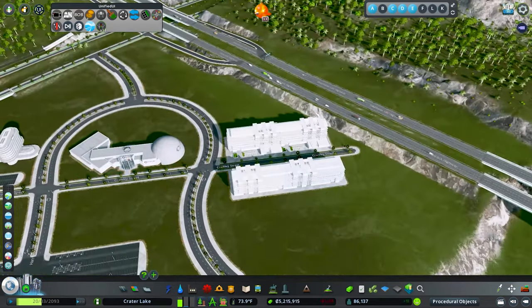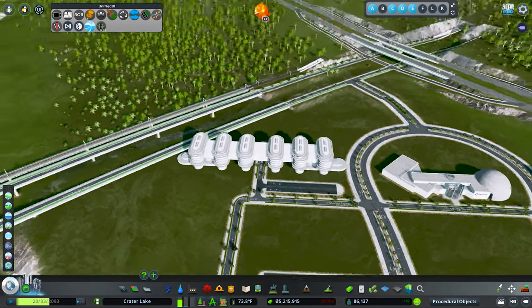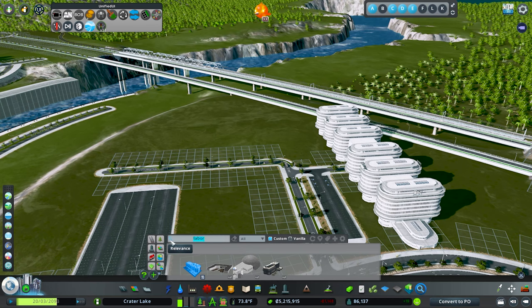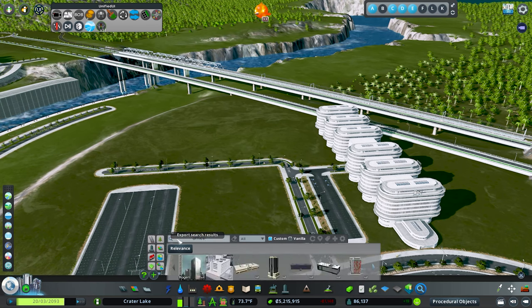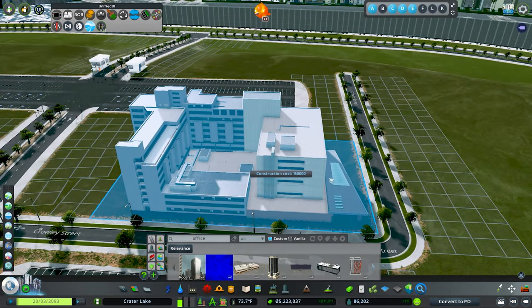That is just fantastic. So this is our medical wing over here, which is just great. And then this is our research center. So maybe this is even medical as well. So now let's jump in here and let's go over to office and see what other kind of awesome buildings I got. So we're going to go like this. So I got this one, which I think is just a fantastic building.